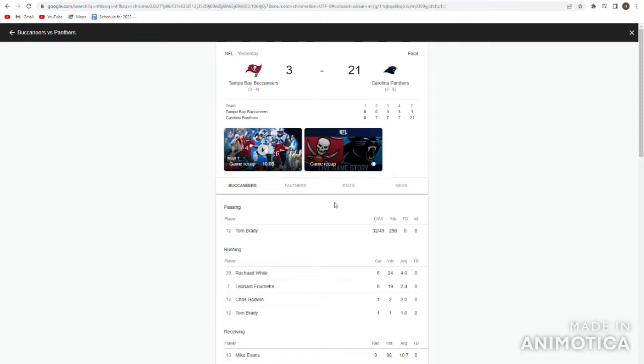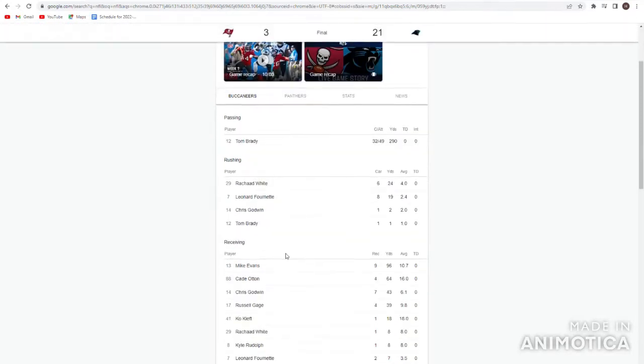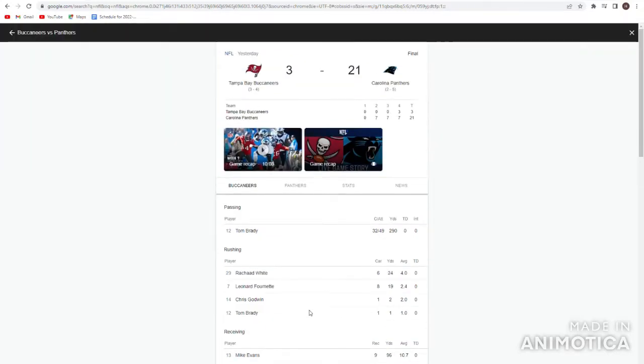Tom Brady actually was pretty good, 32 of 49, 290. But they didn't run the ball really at all well. Rashaad White probably should have got more carries. Mike Evans dropped a touchdown, had 9 catches for 96 yards. It probably would have won the game if that didn't happen. Chris Godwin was not great.